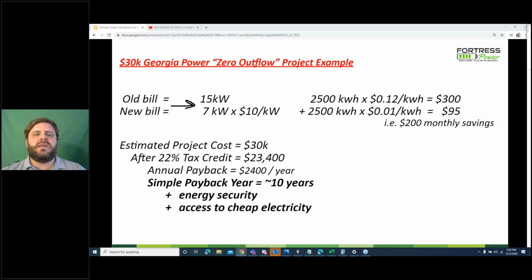And so when you take the $30,000 budget and you apply the 22% federal tax credit, and you're looking at about $200 a month of monthly savings, you get a 10-year payback. And a 10-year payback may not initially dazzle you, but think about it. First of all, all of the products in this system have a 10-year warranty and a true 10-year life or greater.